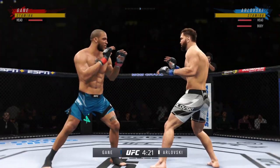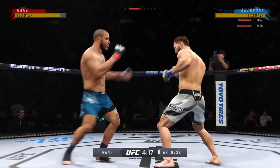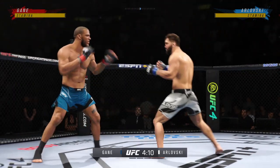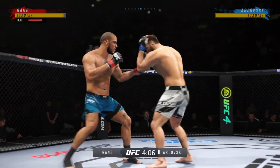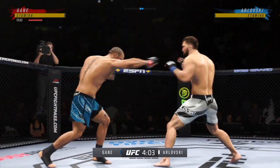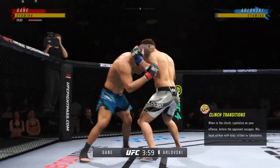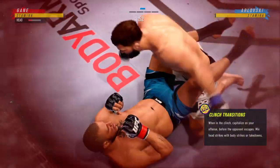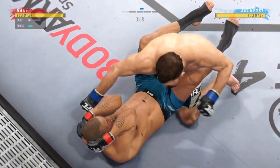Oh, beautiful jab by him there, really taking advantage of what is an obvious edge and reach. Spinning back fist. Just missed with that right hand. Huge uppercut. Oh! Oh, he's hurt bad. He's hurt bad now. He's got to press him. He's got to go chase that finish down now.